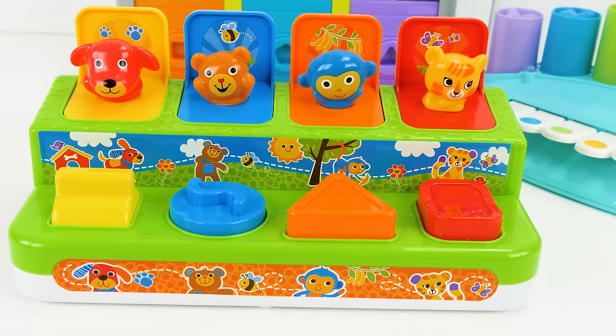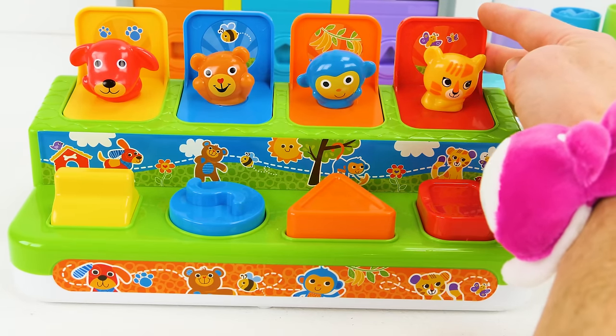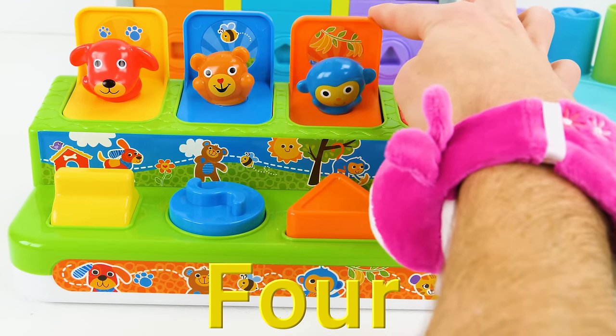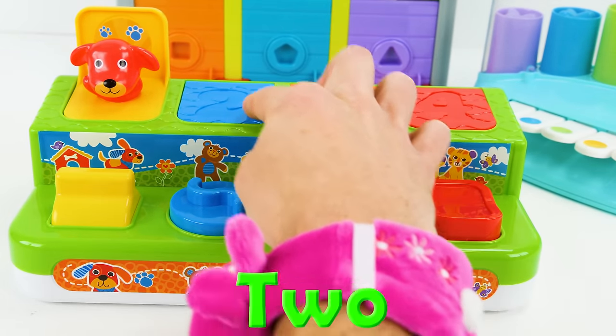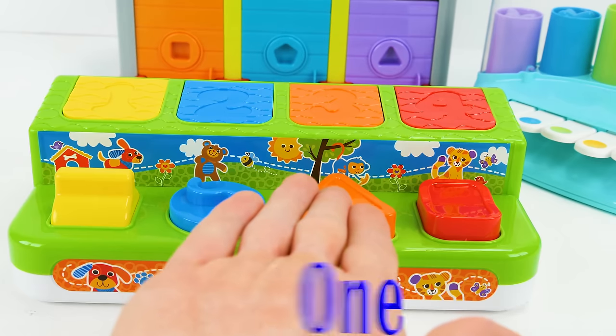Rawr! Now that we've found all the animals hiding in our pop-up pal's playset, we can put the doors back so we can play again later. 4, 3, 2, 1. Now they're all closed to play with another day.